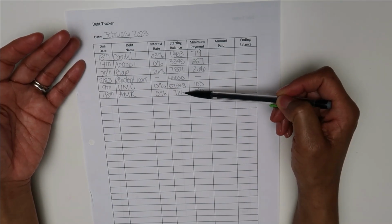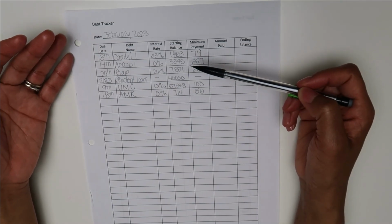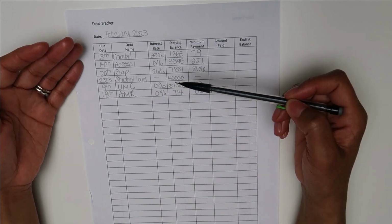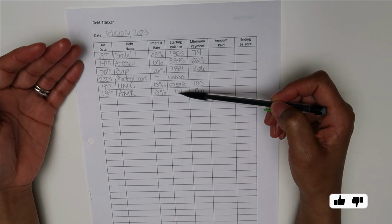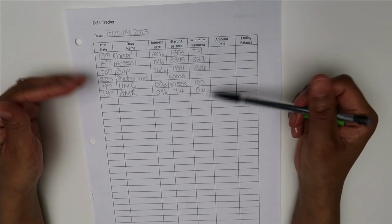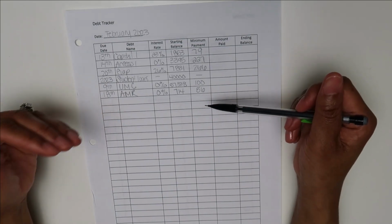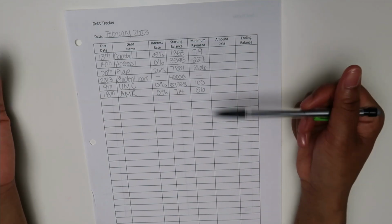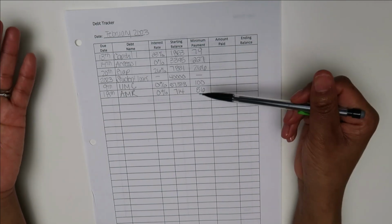I'm not doing AMR. A lot of people ask me, why don't you just pay off AMR? AMR made me so angry. I said, whatever, y'all get y'all money when y'all get it. I could have paid off AMR, $714, but they made me so angry. I said, I'm going to do the smallest amount that I possibly can with you. I know it sounds stupid, you guys, but at the time, it made sense in my head.